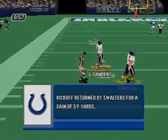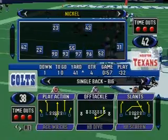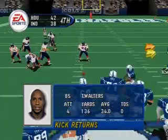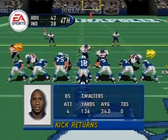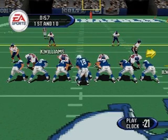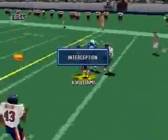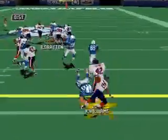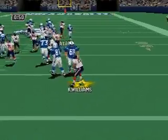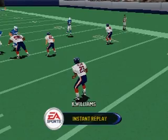Well, you want to score here, but remember, there's still time on the clock. The Colts use motion. Passes left. Number 60 brings him down at the 34. The defender is there to make the play.